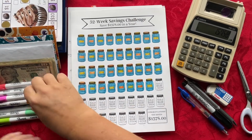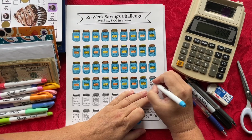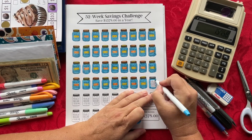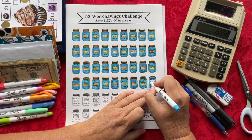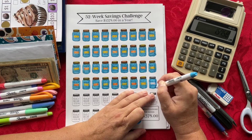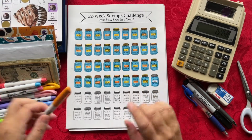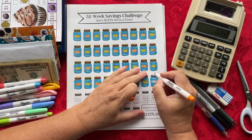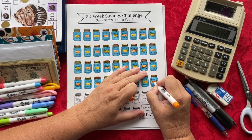Okay, so now that I have that complete, let's go ahead and color this in to show that this week is complete here. So I have my binder, but then I also have my tracker. You know what? I technically don't have to have my tracker because I do have my binder. But in all honesty, I love this tracker because this is a tracker that I've been using for many, many years. And so I've just been kind of keeping with it.